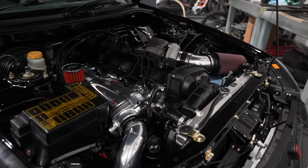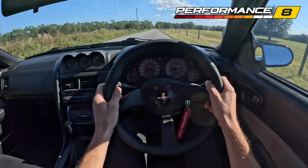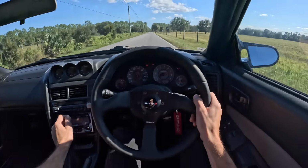This car, performance-wise, I would give an 8 out of 10. It could be faster, but it feels really good. It's reliable, it's smooth. Sound.